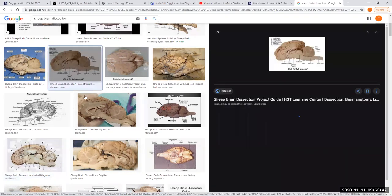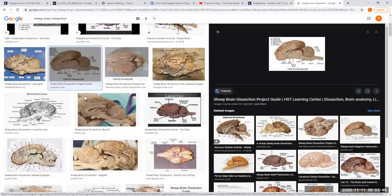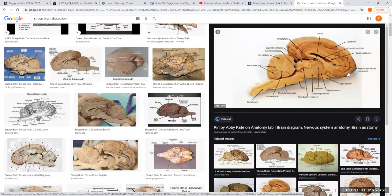Let's see if we have another few pictures. So you can pull pictures up like that. There's pictures everywhere, right? Again, the cerebrum, the corpus callosum with a piece of the septum pellucidum intact. Inside there, the cavity is the lateral ventricle. The bottom part right there is called the fornix.